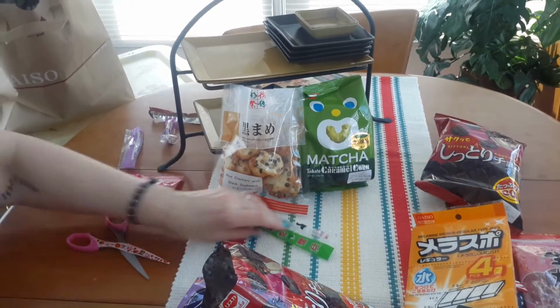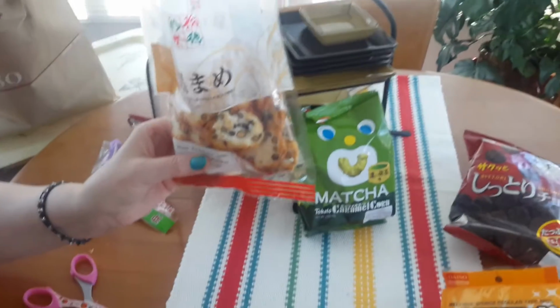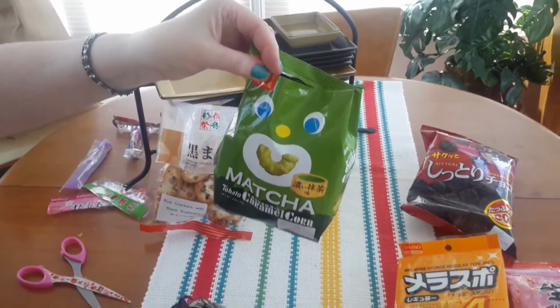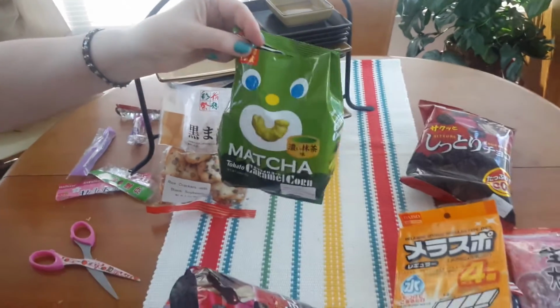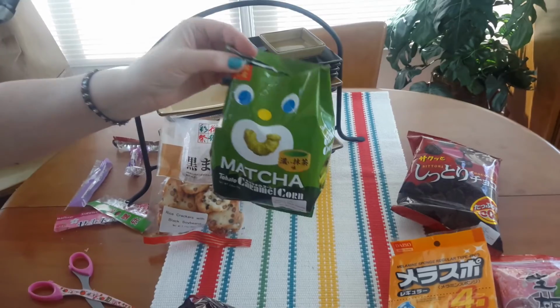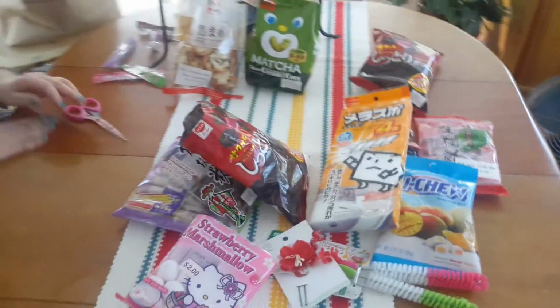I don't think they're that bad, really. They need work on these, I think. That one's okay. Weird. I've had this caramel corn flavor of this stuff before, and it tastes fine, but this matcha stuff's kind of creepy. So, that's my story for today.